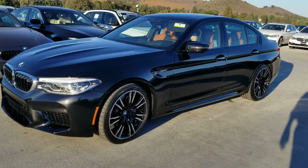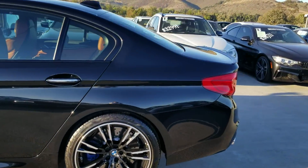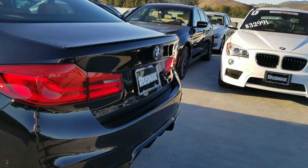So let's go on to the back, because I know all of you love the rev time on most of these vehicles. Let's go ahead and get the party started.